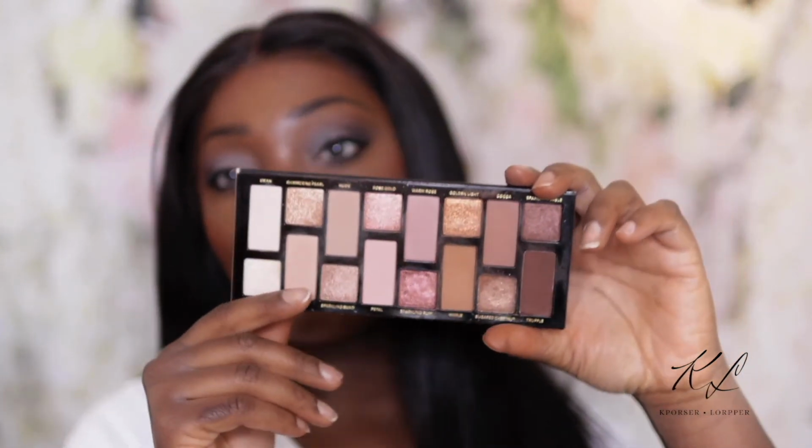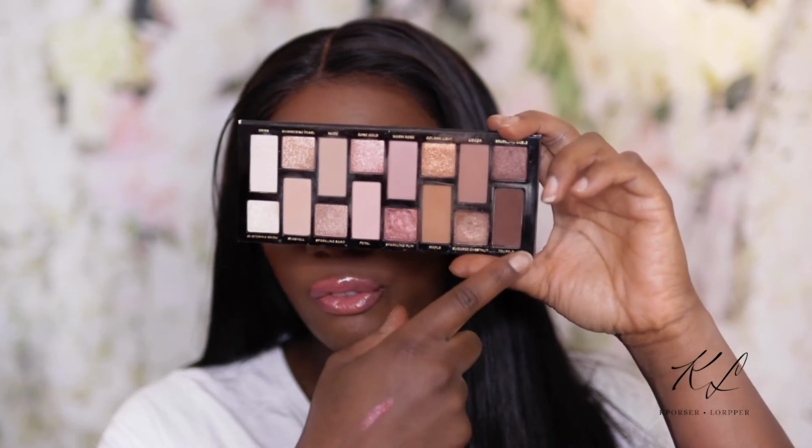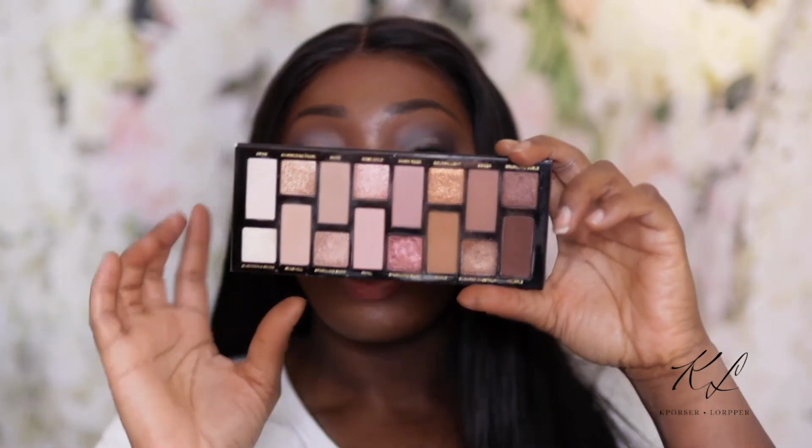The colors, I don't know if the camera is going to focus, okay, the colors go from dark to fair, and they're interesting because you don't have to be fair to use the fair colors or dark to use the dark colors. All the colors work on every skin tone, and what's even nicer is that every matte shade is paired with a shimmery shade.